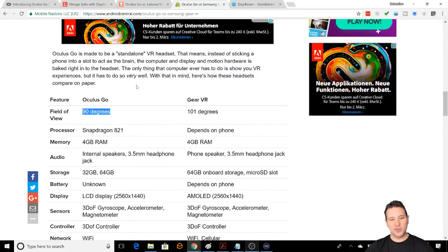I'm going to reach out to Oculus and ask them if this is really the case. If yes, that's really not nice. Well, it's still okay for the people who have never tried VR before, who are going into this just to dip their feet into VR. But for all the others who already have experience with VR, this is going to be a problem.